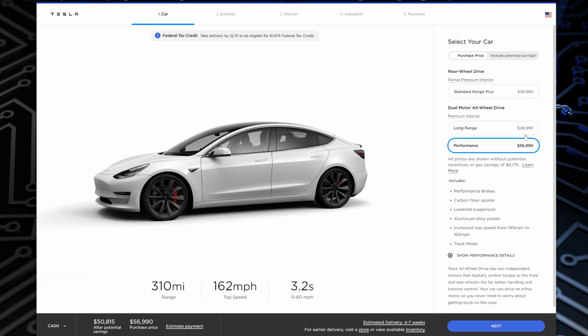It's $49,000 for the long range, and performance is $57,000. So you can see that there's quite a bit of difference there. Just for $2,000 more, I was able to get the performance without the spoiler and wheels and so on, which would put you at $51,000, which is a $6,000 saving.